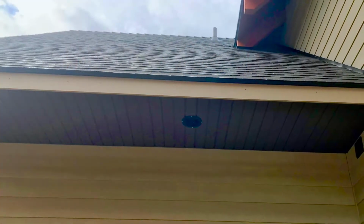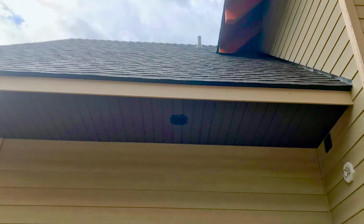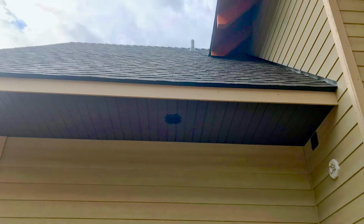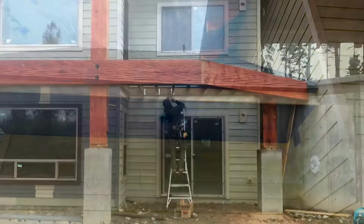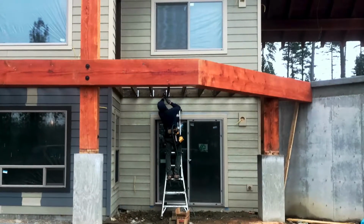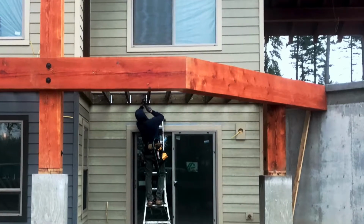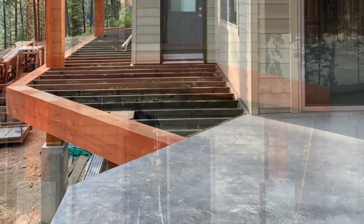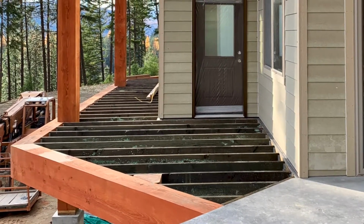Here, that's the roof coming down, and where it overhangs, that's the eave, and on the underside of the eave, you have to seal that off with a soffit. They've got the soffit in place. Here they put in the final post and beams so that they had a framework, and then the framework would support those floor joists in there, and now they're ready to put some decking down.